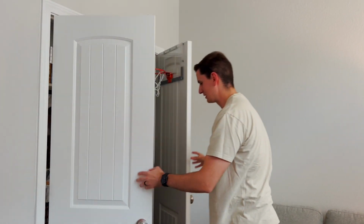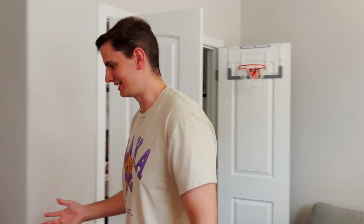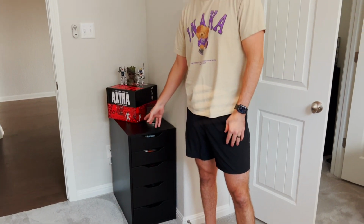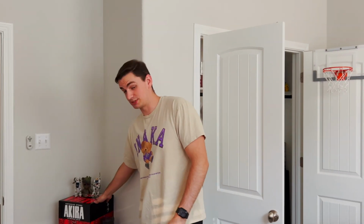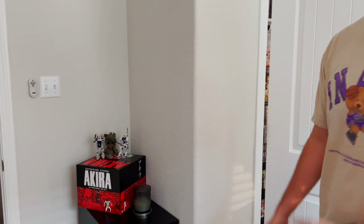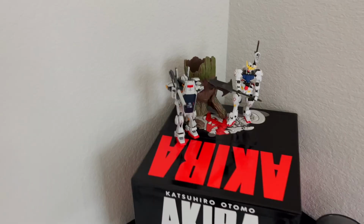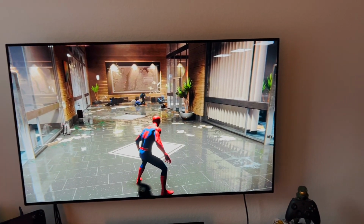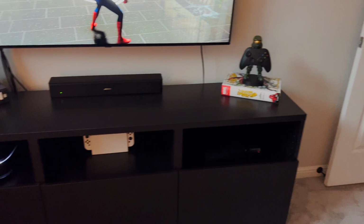And then wrapping up the room, last thing is just this small little IKEA cabinet. Random stuff in here, really nothing that cool. But what is cool is this Akira box set. And I really love Akira, and I got some Gundams up top. But just some random storage right there for random stuff. And then swing it back around, that's gonna conclude it. That is my office / gaming / manga room. You've seen one angle, now you've seen it all.